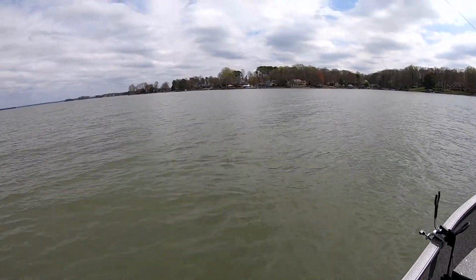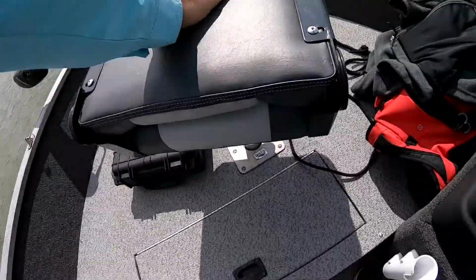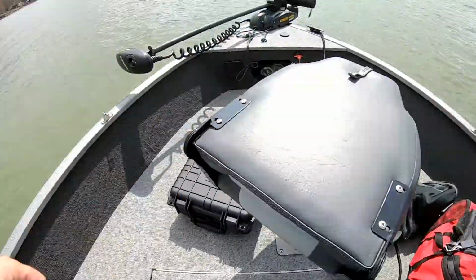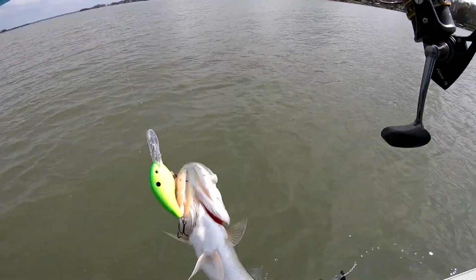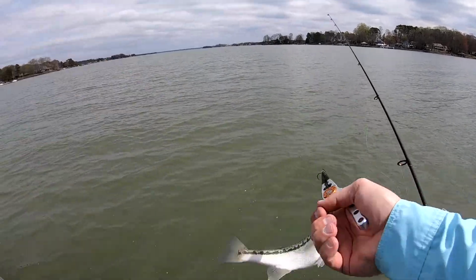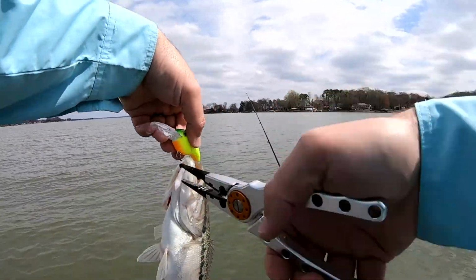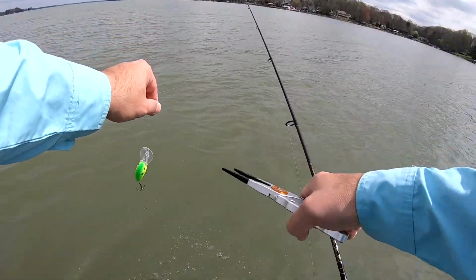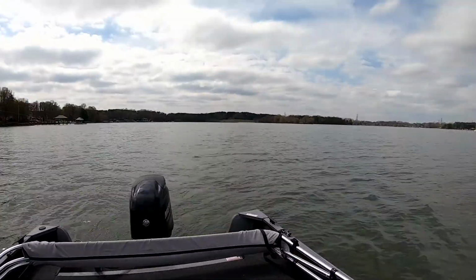Shake it, baby, shake it. You know what? Let him hang out for a bit. Pliers. Okay, settle down, homie. Let's get this one out too. Kerplop. Oh, that chartreuse is killing it today, son. Chartreuse, baby.